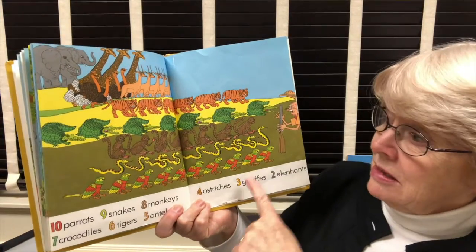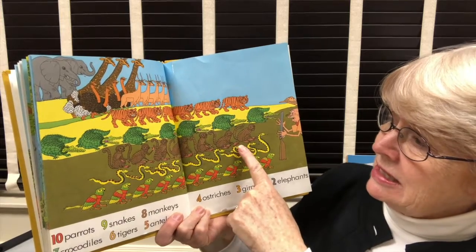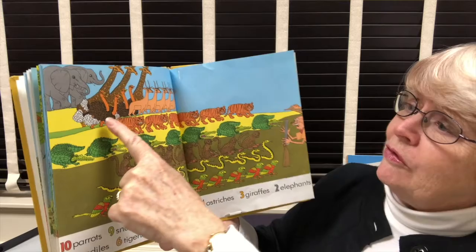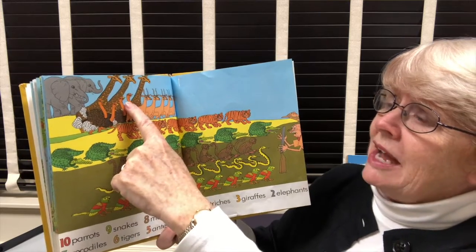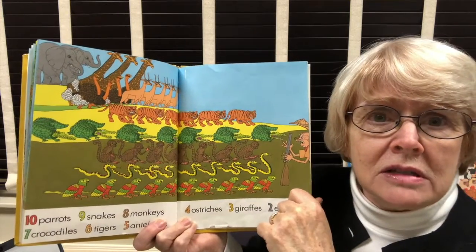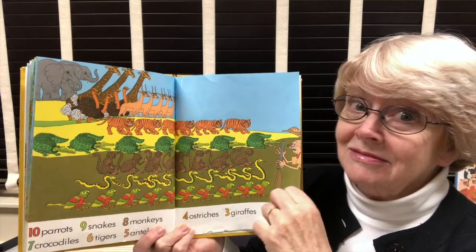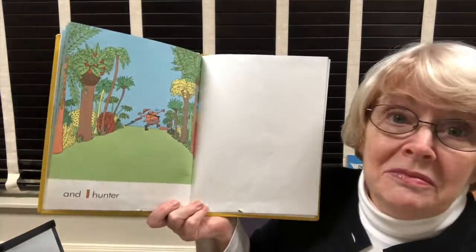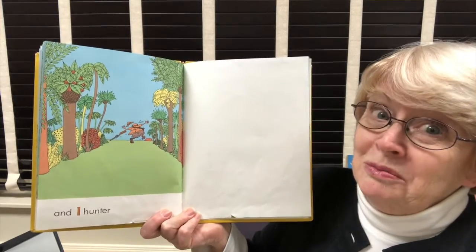10 parrots, 9 snakes, 8 monkeys, 7 crocodiles, 6 tigers, 5 antelope, 4 ostriches, 3 giraffes, and 2 elephants. And that one hunter ran all the way home.